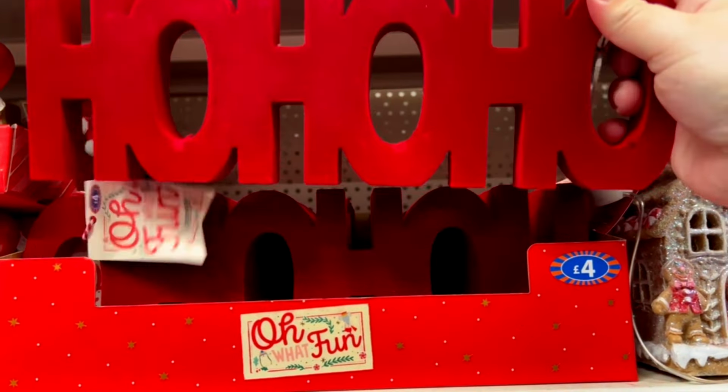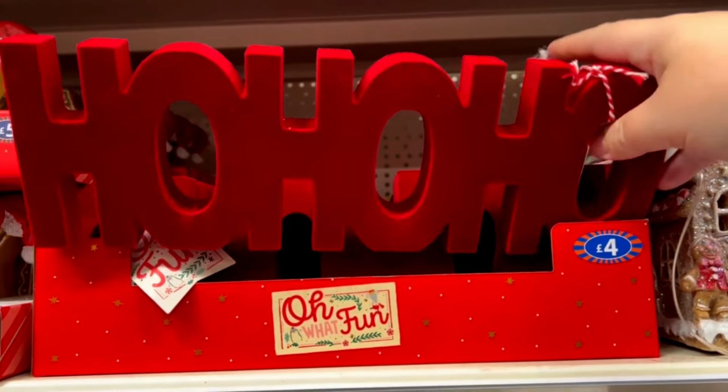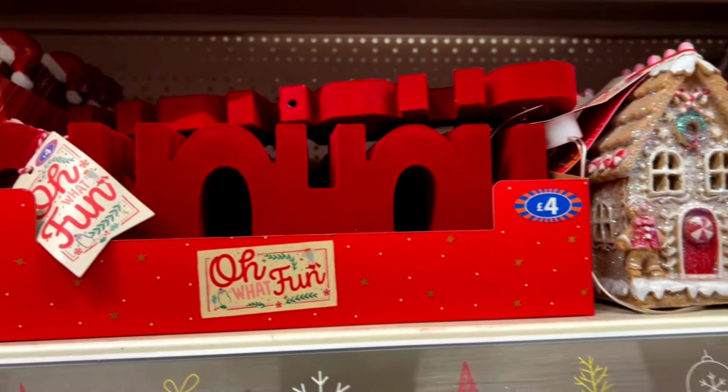This ho ho ho sign was £4 and it was quite heavy. And it had a really nice feel to it. It felt like velvet. And I loved the deep red color. As you can see, I'm struggling a little bit to put it back. So I just decided to put it on the top.